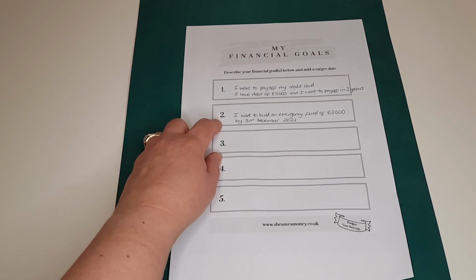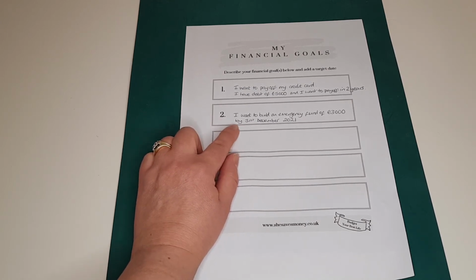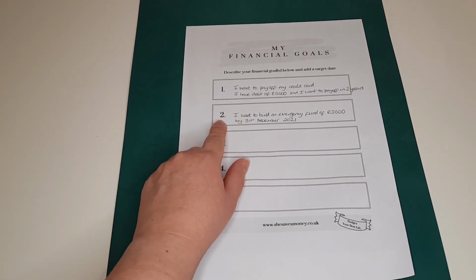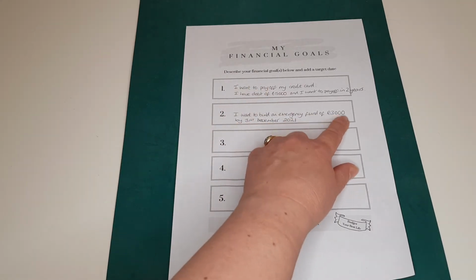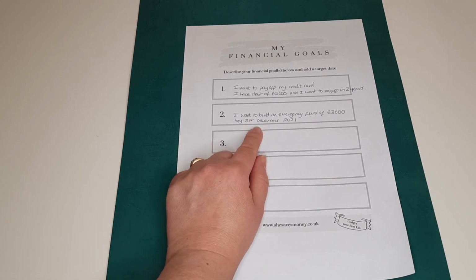So the second financial goal I've set here is I've said I want to build an emergency fund of £3,000 by the 31st of December 2021. So that's a year from now at the time this video has been recorded. So I've given it a specific amount, and I've also given it a specific time frame.